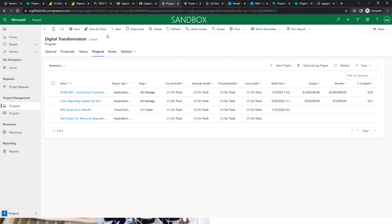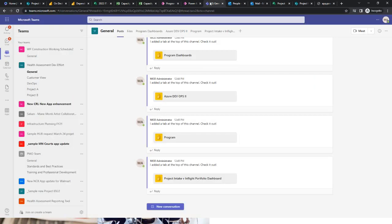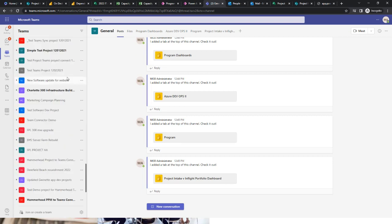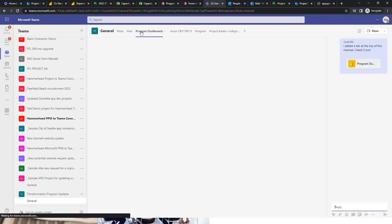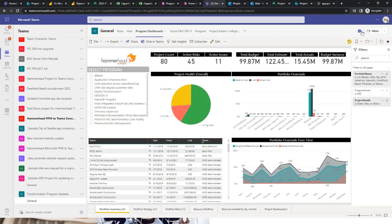But what we're really finding is a lot of people want to start to use Teams as kind of their unified user interface. So what you could do is you could have a team here, and this team is specifically for the transformation program. And then what we can do is we can embed our reports and dashboards in this. So management doesn't actually have to wait for a report. They could actually come directly in here. And now they see a dashboard that goes across all their programs in one place.